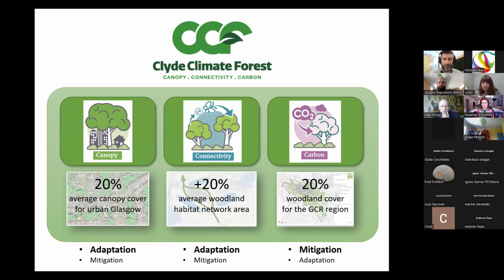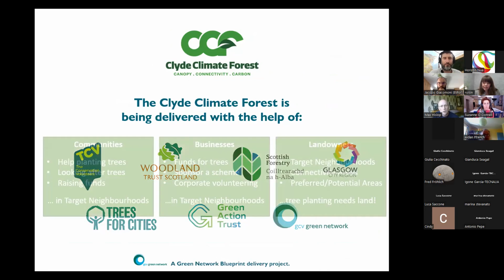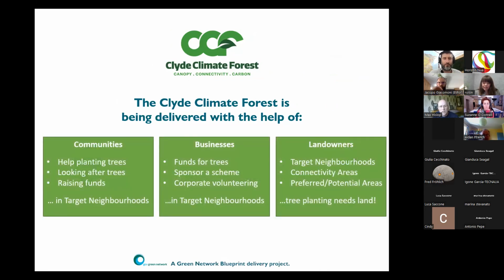Across the piece, it touches on both adaptation and mitigation to climate change. There's lots of delivery partners working with us, lots of them coming from the third sector. The Woodland Trust is funding the initiative and has allowed the team to get set up. But we also need to be working with communities, businesses, and landowners, as we've already heard.